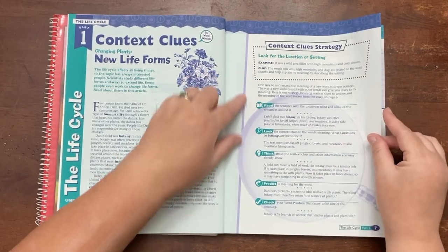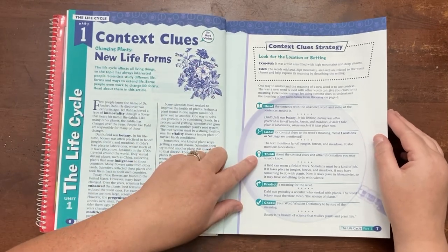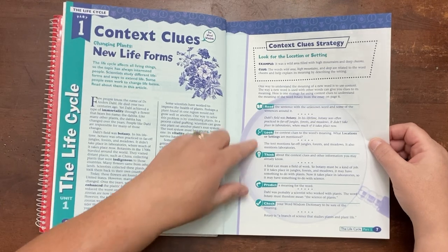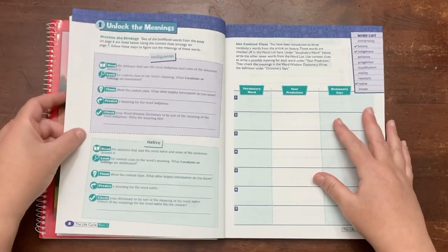And then the very first activity, regardless of the theme, the very first activity in each part is a context clues strategy. So they are being guided through how to use context clues to find the meaning of a word.